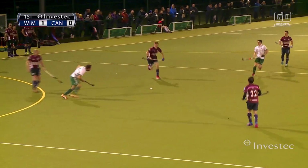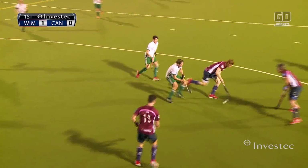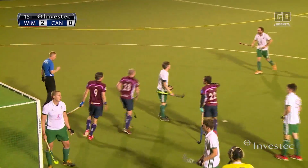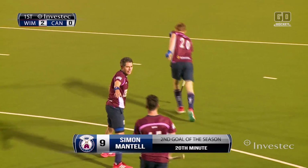Good pressure by McIntyre. Horler will pick up. Still going, Horler. Lovely bit of skill from Ed Horler. Now, can he find the layoff? He's got Roper in front of him. Here's Roper. Roper to Mantell. Round the keeper. Into the goal. Wimbledon 2, Canterbury 0, 20 minutes in. Simon Mantell doubles the lead.